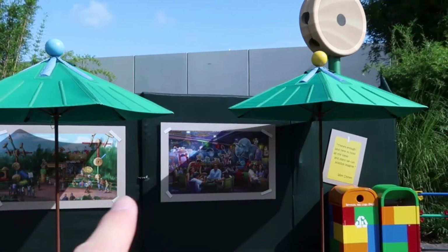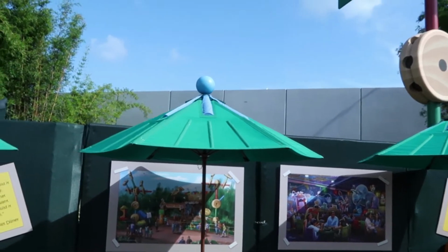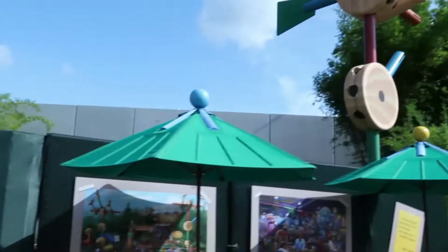So they're building a new Toy Story restaurant, and it's actually going to be right back here behind the entrance sign, just in case you're curious.